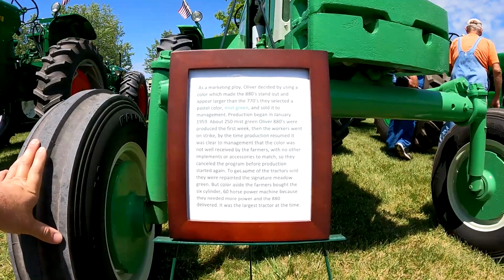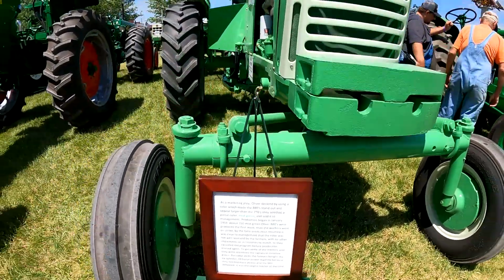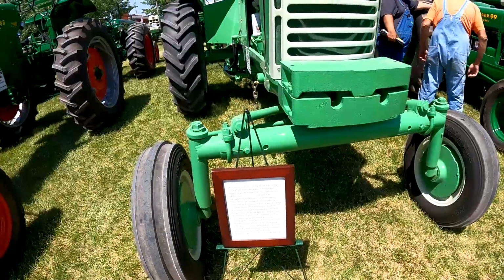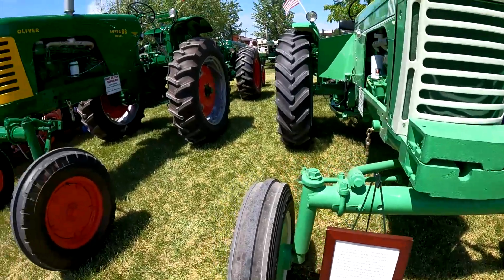To get some of the tractors sold, they were repainted the signature metal green. But color aside, the farmers bought the 6-cylinder 60 horsepower machine because they needed more power, and the 880 delivered. It was the largest tractor at the time.